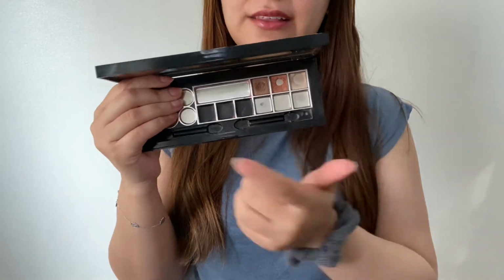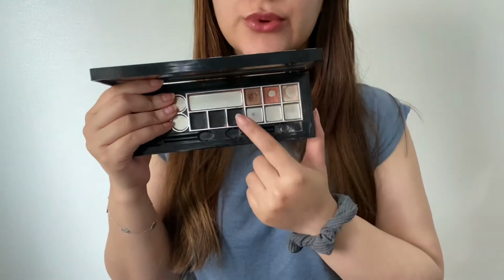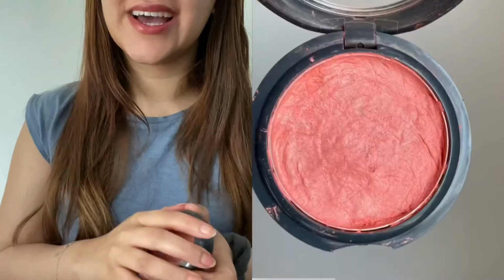And yeah, these over here are from the other palette. I don't want to spoil it for you guys, but for this palette, these 3 shades are all that is left, and the blush that was in here. I did repress the blush into another empty blush pan, and I will have a picture for you guys up on the screen.